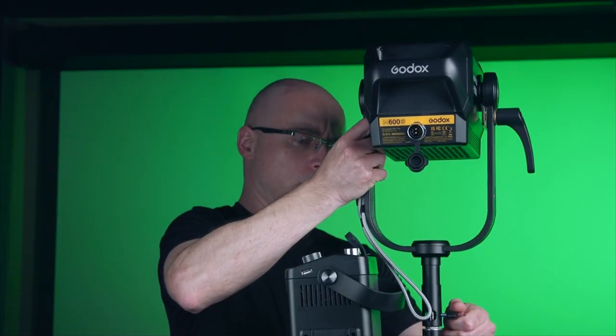And what makes me happy here is that there's no more baby pin only kind of connection. You can put this on the combo stand, which features a full junior pin size here. So either way, you don't have to modify or disassemble anything. You simply remove the screw, and it becomes a junior pin. If you want to put the screw back, you can put this on a regular light stand.